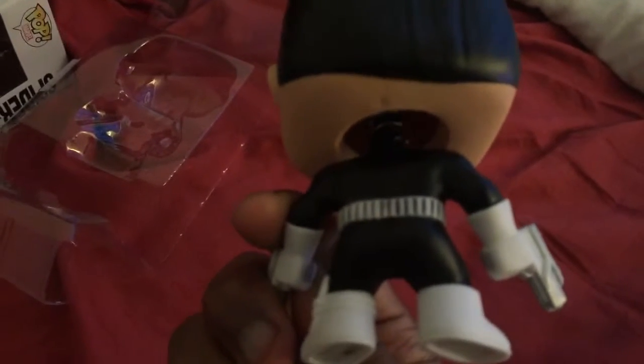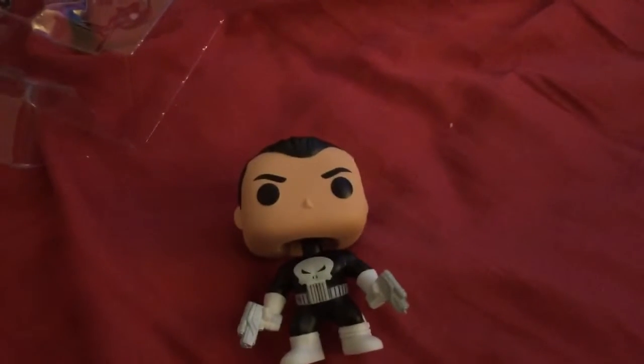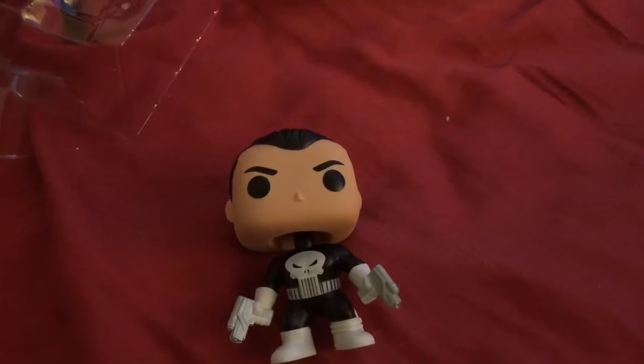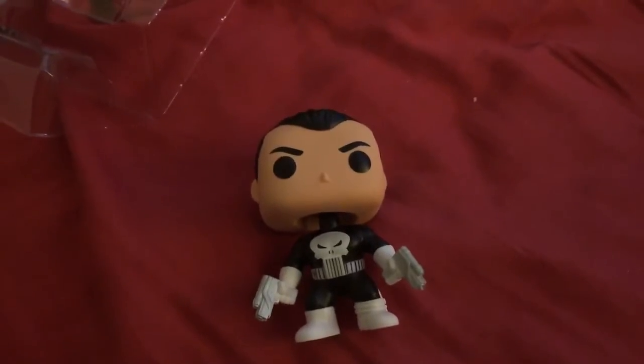There's the back. The belt even goes all the way around. Like I said, the paint job on the belt could have been a little bit better, but it's nothing that I'm complaining about too much. Again, bobblehead, but can't do anything about that. Marvel. Come on, Marvel. But he looks real good. So you definitely got to pick this one up. I'm going to give this one a sweet. Just like I said for the Spidey, his costume alone, with this one, the detail to it, the guns, his face, everything about this one just screams sweet.